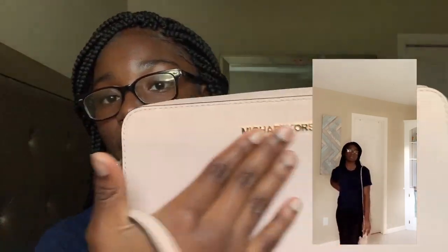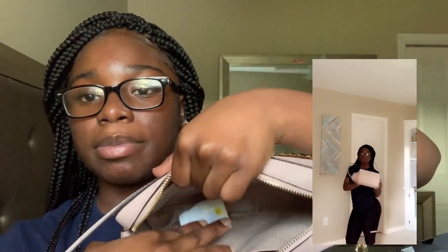And it says Michael Kors. And then on the inside, it looks like this. And it has this pocket right here. Got some money in there. And then it has this pocket. Ooh, I can't even show y'all. It has this pocket right here. And the big part. So it actually has a lot of space. So it's going to be enough for the stuff that I put in my purse. Because I don't really put that much stuff in my purse when I go to school. But yes, this is so pretty. Like, I love it so much. It was on sale. I'm just like, I had to get it. I had to.